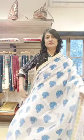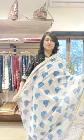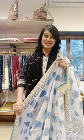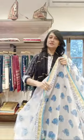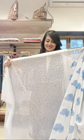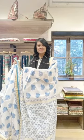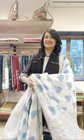Very beautiful summery sari. Maheshwari cotton silk hai. Gifting ke liye bhi, it's very good and very comfortable to wear. All the cotton silk sarees, Maheshwari Chanderi, they're very comfortable to wear. This is the blouse piece. Very summery, white and blue, looks very refreshing.